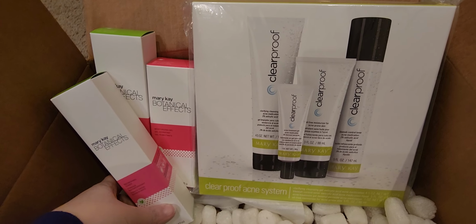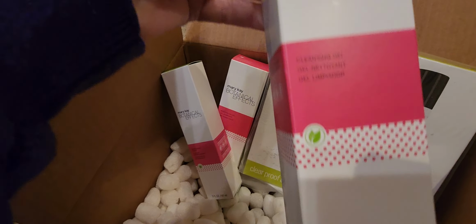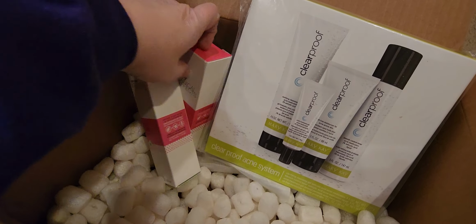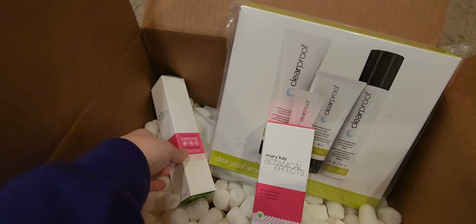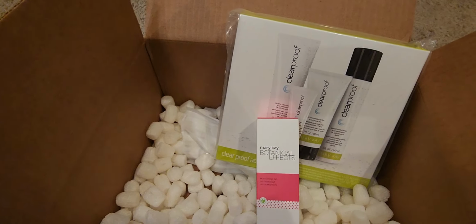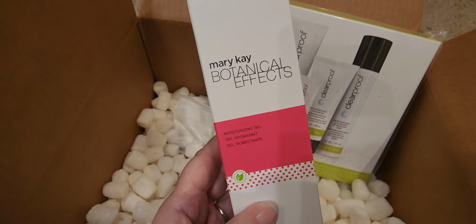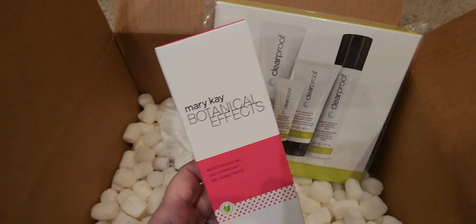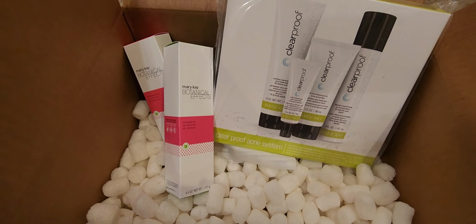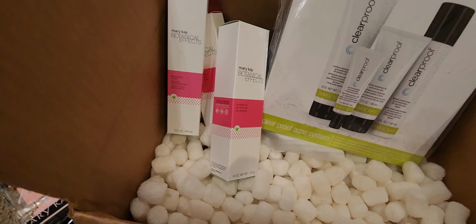Emma, on the other hand, uses the Botanical Effects. She cleans her face with the cleansing gel, and then she rinses and cleanses it with the toner for a little fresh feeling. And then she uses the moisturizing gel. I've not noticed it drying her face out at all. It seems to do a really good job of keeping her face clean, but yet not drying it out, which tends to happen a lot with some face cleaners that we've used in the past.